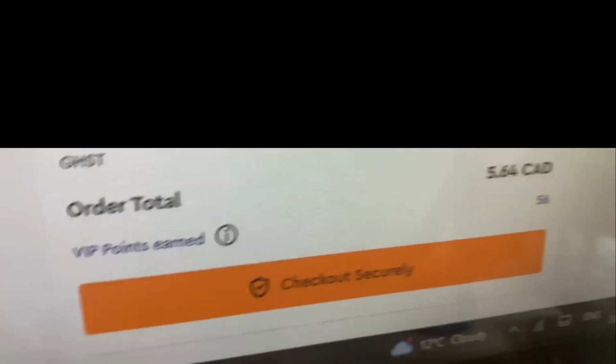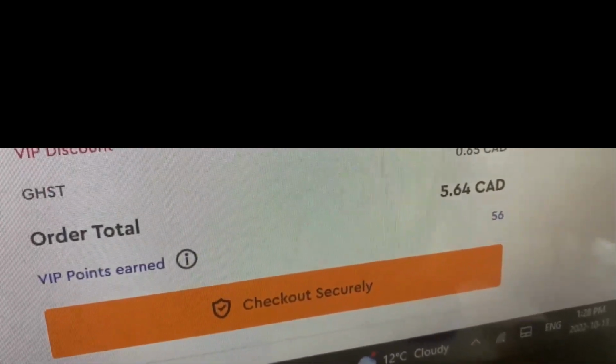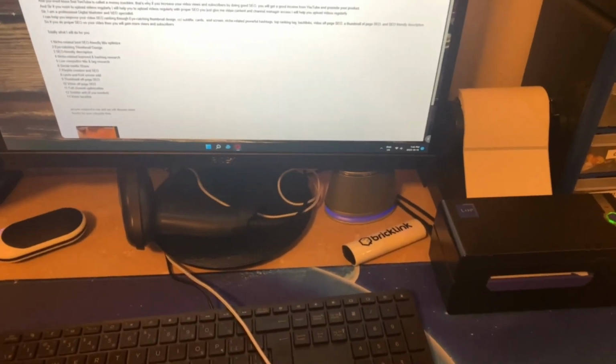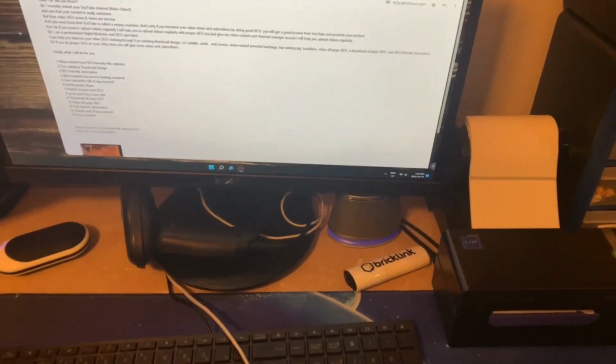Gotta love it when you get a whole bunch of VIP points, so you can just quickly get an $80 set for $5.64 Canadian.